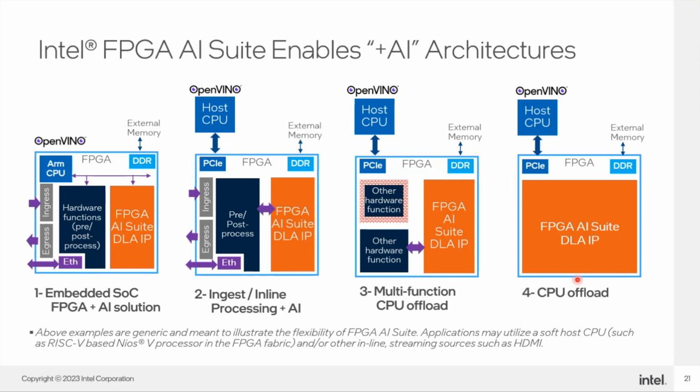Number 3 and number 4 are a little bit different. It's the opposite side. This is where the host CPU is kind of the center of the system, and data would be flowing in and out of the FPGA through some interface from the host to the FPGA, typically PCIe. And you could fill up the FPGA and purely use it as a CPU offload where it's just doing that deep learning acceleration. Or of course, it's an FPGA. You can put other things in there if you'd like and do other hardware functions just as well.